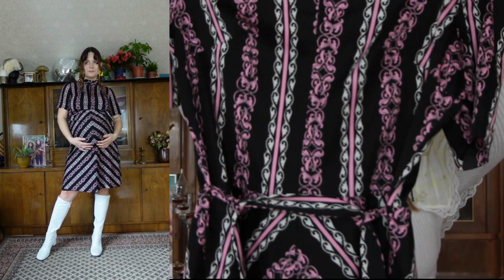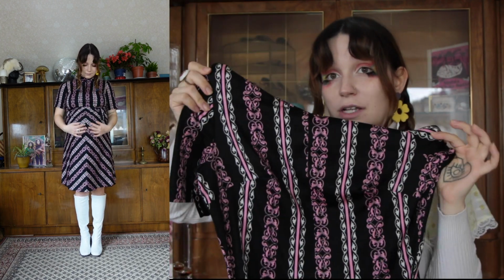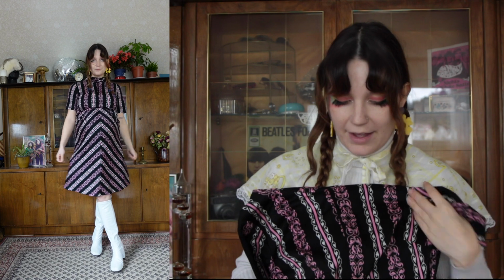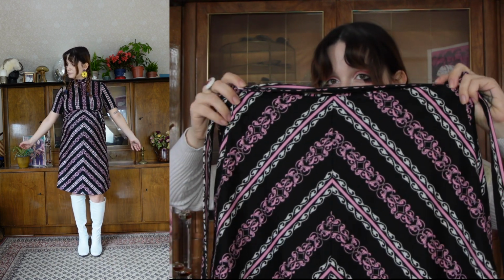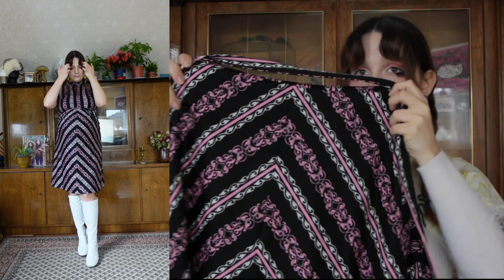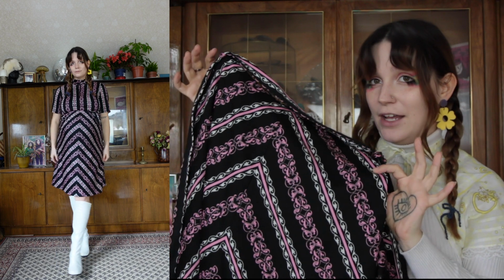I also fell in love with this dress pretty immediately, especially because of the print. I love the beautiful little print. Not only do I love the pink and the white on the black, I also love how this is sewn. So this was a popular look in the 70s, basically where you would take fabric and then align it in a V shape so that it will make this look. I honestly feel like this is such a beautiful and timeless look.